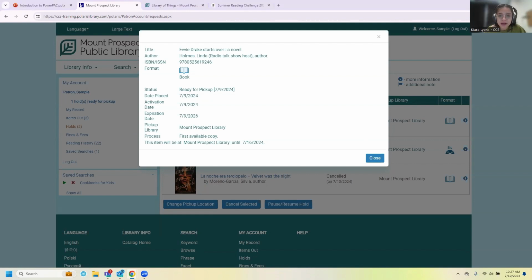Will the keep history option migrate? So again, that should migrate. So definitely pay attention when you're looking at your record. Will Waukegan patrons be able to pay online as well? Is this a consortium-wide thing? The libraries will decide and configure their online payment options individually.